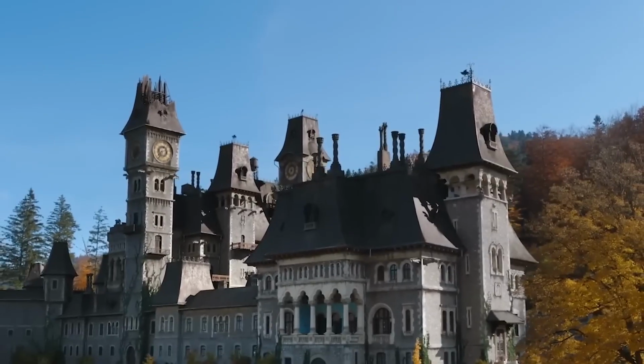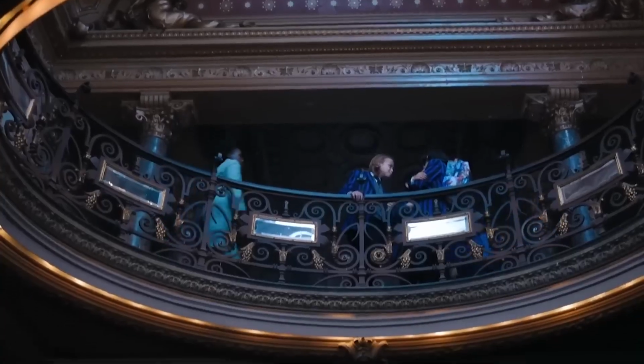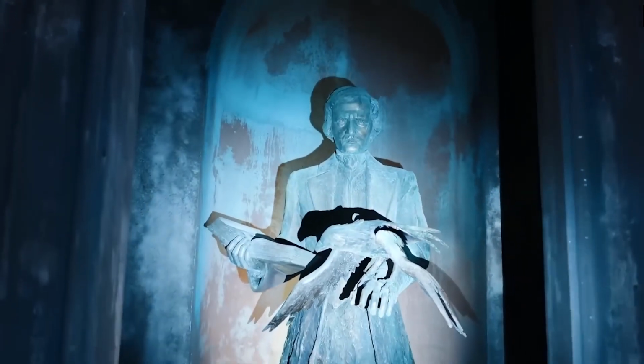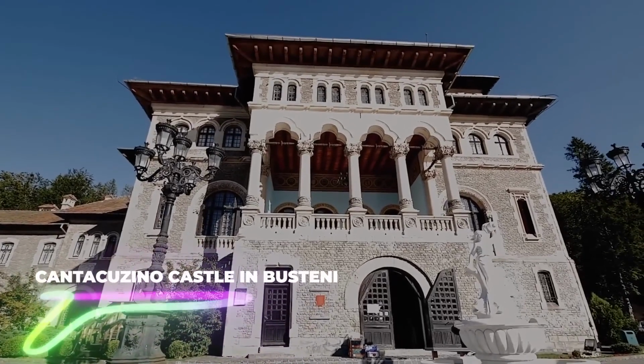And at one point, every viewer was interested because they wanted to know more about the school because of the old and intimidating appearance. But the fun thing about this is that the exterior of the Nevermore building that fans saw in the show was filmed at Cantacuzino Castle in Busteni, Romania.